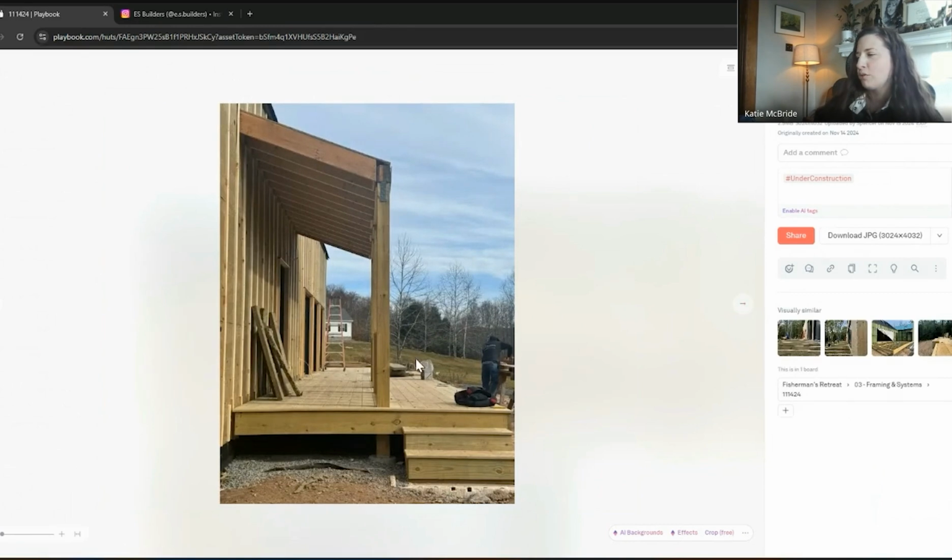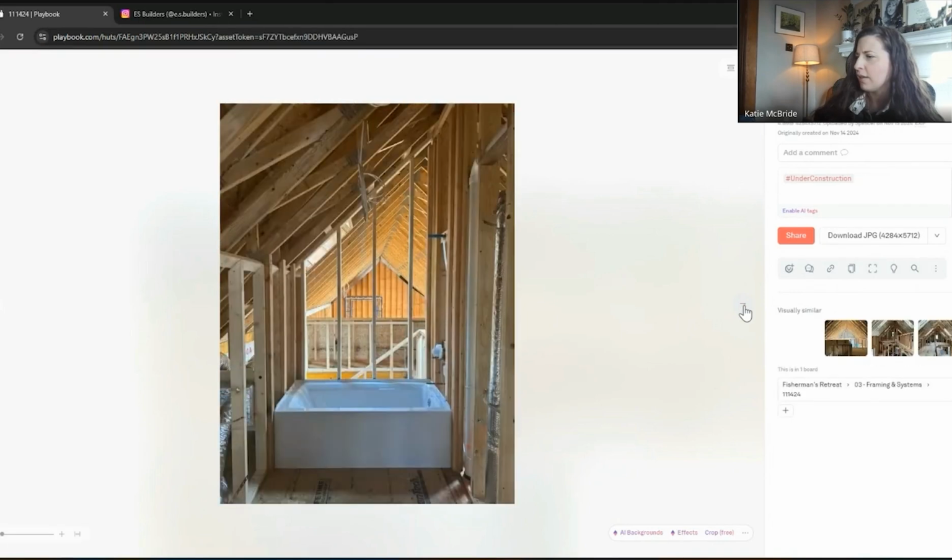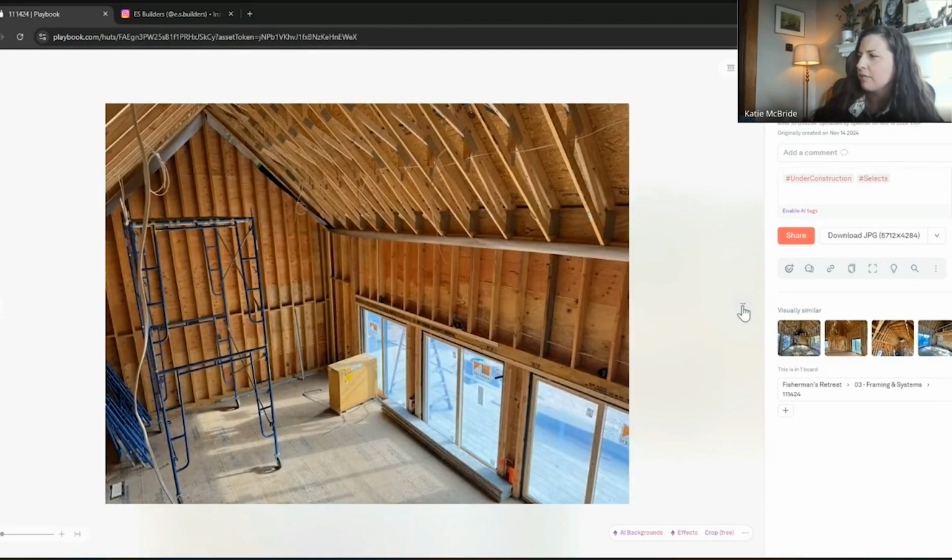So this is the approach, which I think is nice. We have a hose bib over here, and this is going to be a spot to scrape your boots and leave your boots and wash them off. And then you would come up and store your fishing gear in the screen porch. You've got the bathtub in with the correct location for the plumbing. This is the upstairs bedroom, just looking from the loft down into the great room space.